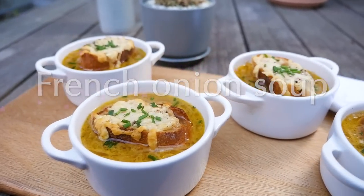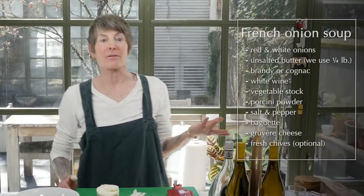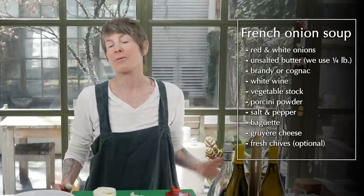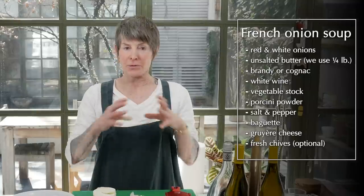French onion soup. It's not French. It's just onion soup, guys, okay? I've never understood that. It doesn't make any sense. I can't eat it because it's full of onions, but French onion soup is a big fave. Now, normally it's made with beef stock, but we're gonna make a completely vegetarian French onion soup for the vegetarians in your life. And I'm gonna give you a little tip for the crouton on top.